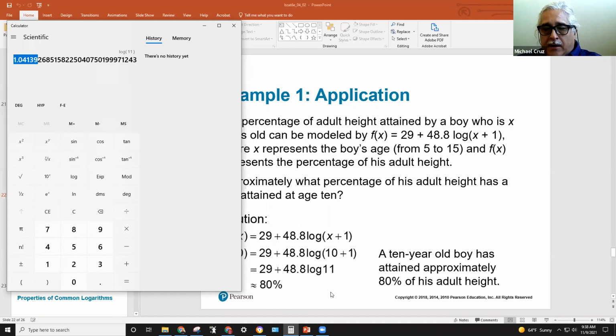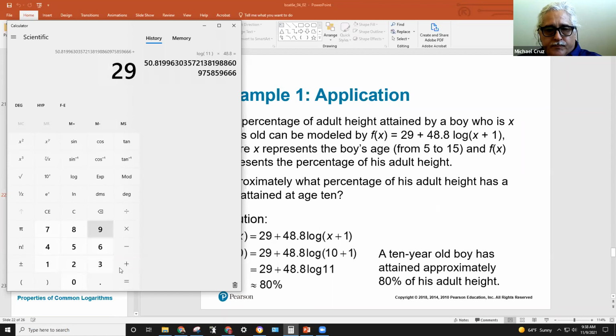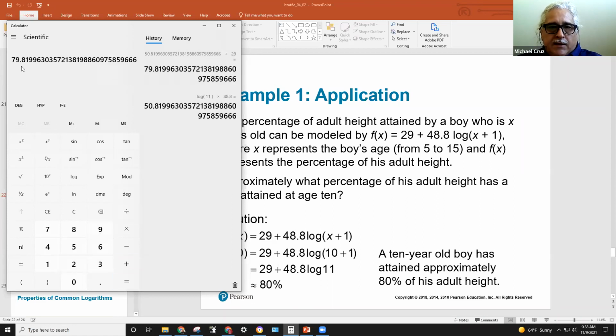And then I would take that and multiply times 48.8. So that gives us 50.819, and then we're going to add 28.9 to it. So then that's 79.82. So that's why they rounded off to 80%. They asked for this percent. They didn't say out to a decimal place.